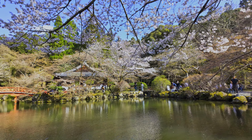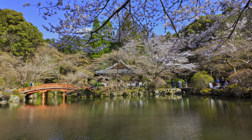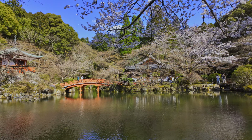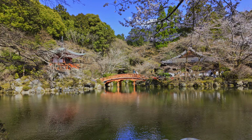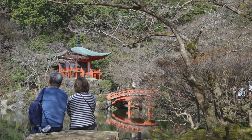Here is Benten Pond. Its tranquil waters are like a mirror reflecting the beauty of nature. Each ripple seems to add a touch of magic to the already breathtaking scenery, inviting visitors to pause, reflect, and soak in the beauty of the moment.